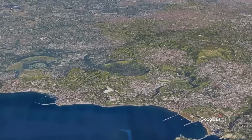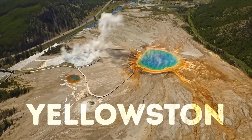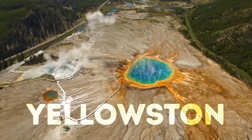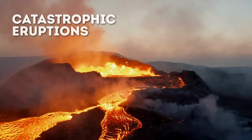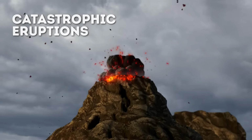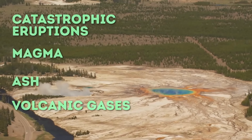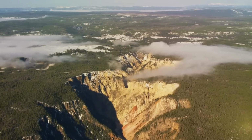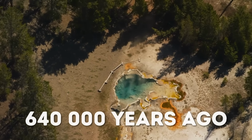The Italian volcano looks like an innocent kitten compared to the real giants like Yellowstone. For a volcano to deserve the title of a super one, it must be able to produce catastrophic scale eruptions and eject huge amounts of magma, ash, and volcanic gases. The Yellowstone giant meets these criteria. Even though it moves from time to time, the Yellowstone supervolcano hasn't erupted for 640,000 years.